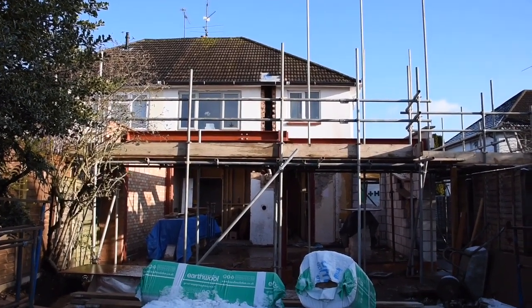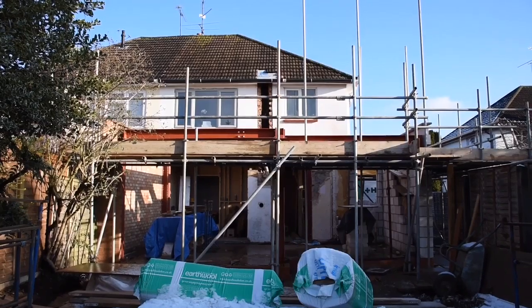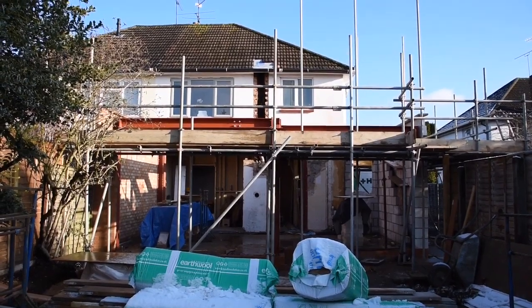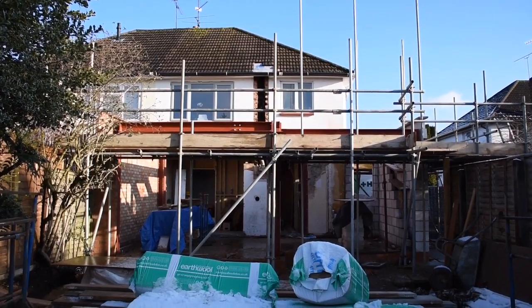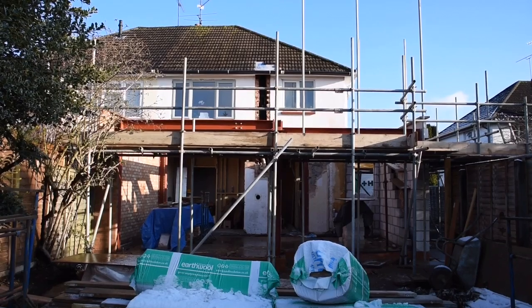So they've gone. So I grabbed my camera and I just really wanted to show you the stage that we're at. Like I say, it's halfway through week 6, and this morning the scaffolding has gone up so that they can start working on the second story. So all of last week they were putting in those red steels that you can see behind the scaffolding.